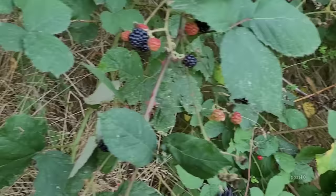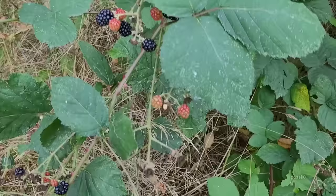Yep, that was a little overripe, and that bug on there scared me. There's a garden spider. I want to watch out for that guy. But there's a really big berry right beneath the garden spider I'm going to try to get to. I don't think he wants me there.